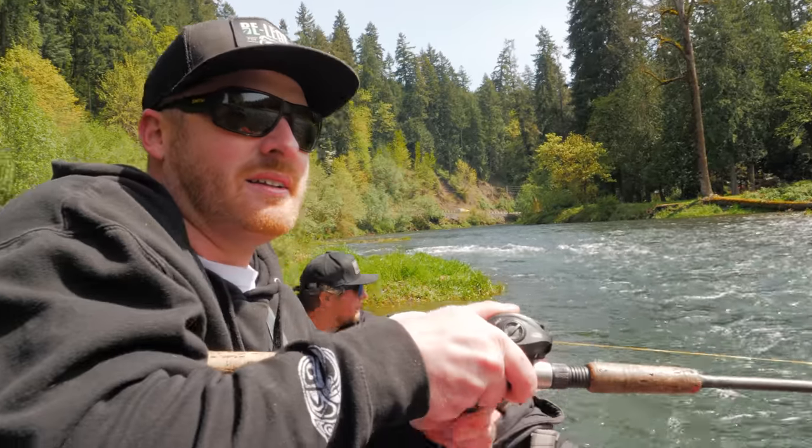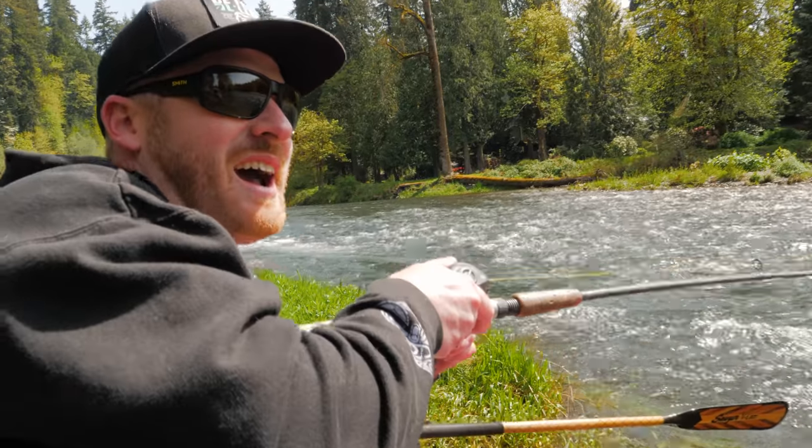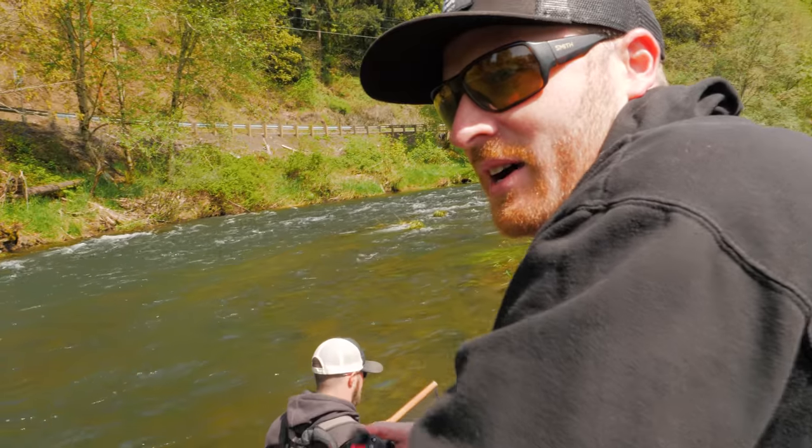Okay, I'm gonna try to back throw up into the hole here. First spring fish of the year, guys. I've kind of put in a lot of work, fished a few different rivers, and this is just awesome.